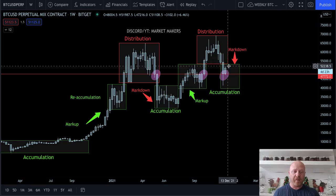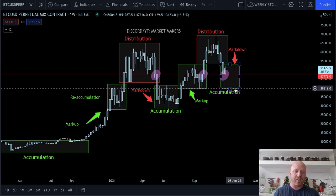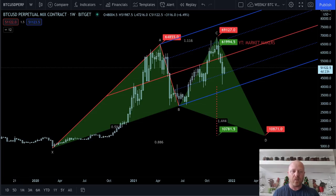Well, let's first talk about the ranges of where Bitcoin could go to. The ceiling of this box is at 53,298. The base of this box, again, this is just a copy of this box, assuming we stayed in that same accumulation range. The base of this box is at 39,667, okay? So that's your range. So let's go and look at this in the weekly pattern.